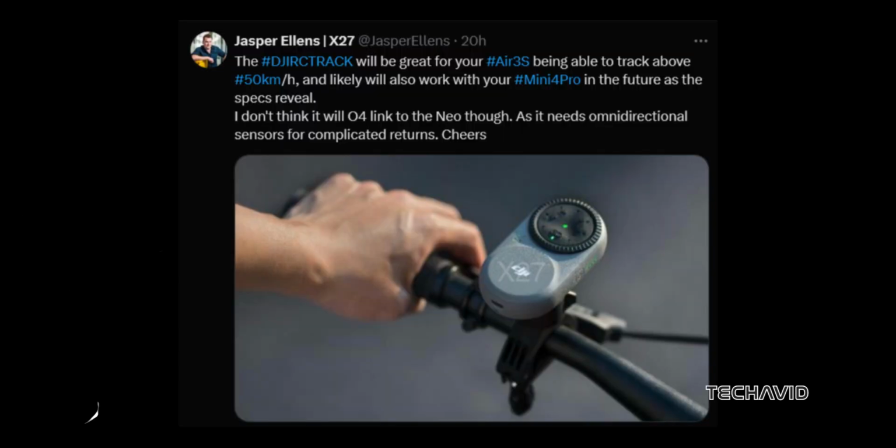That's pretty slick. And here's something for Mini 4 Pro fans. There's talk that the RC Track might eventually work with that drone too. Of course, no one knows exactly when or how much it'll cost, but it's something to keep an eye on.